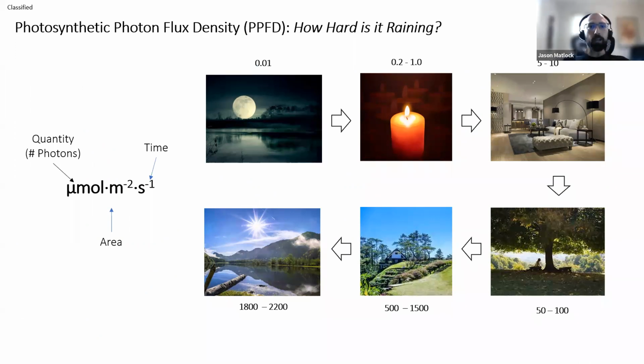So starting with PPFD, the how hard is it raining part. PPFD is broken into three pieces, right? It's the number of photons, so a quantity, how much light per meter squared in an area per second, unit of time. And that ranges on the range of 0.01 micromole per meter squared per second, which a lot of times we just abbreviate as PPFD. So from 0.01 PPFD up to around 2200.